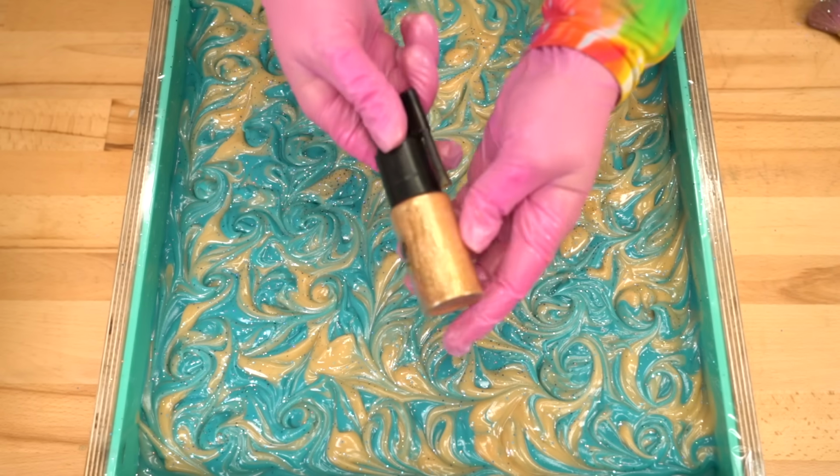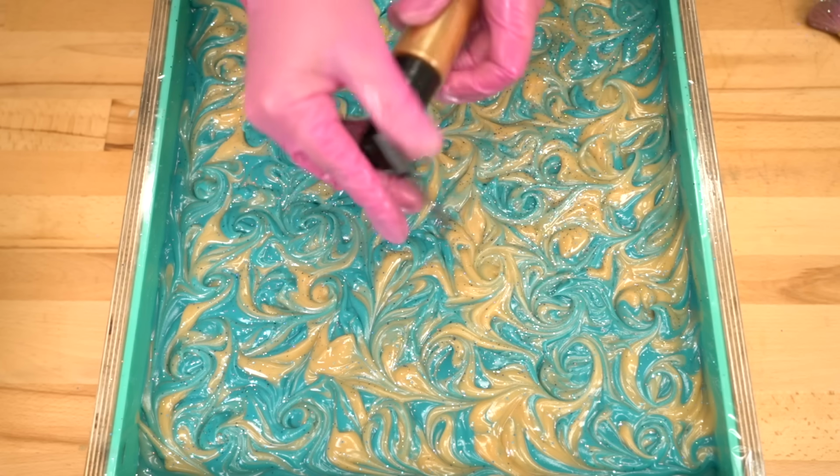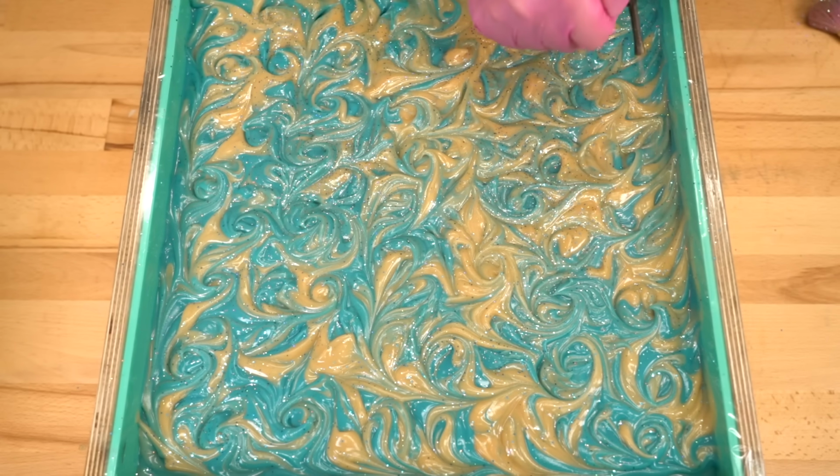Yes, this is a little bit of mica powder that I added to this little dispenser from Nurture, and it'll just add a little bit of gold shimmer to the top, which will look super dope.